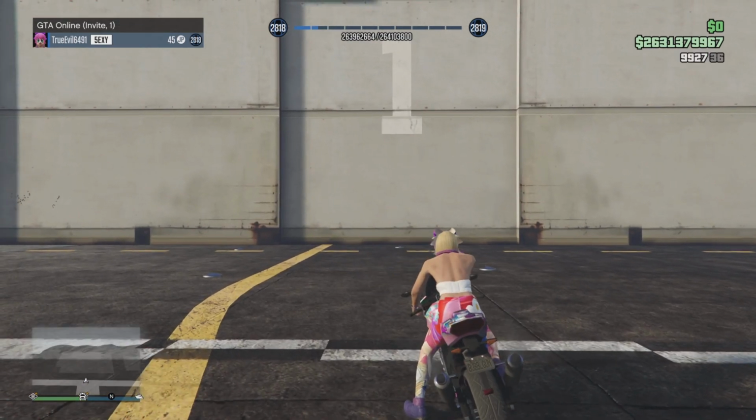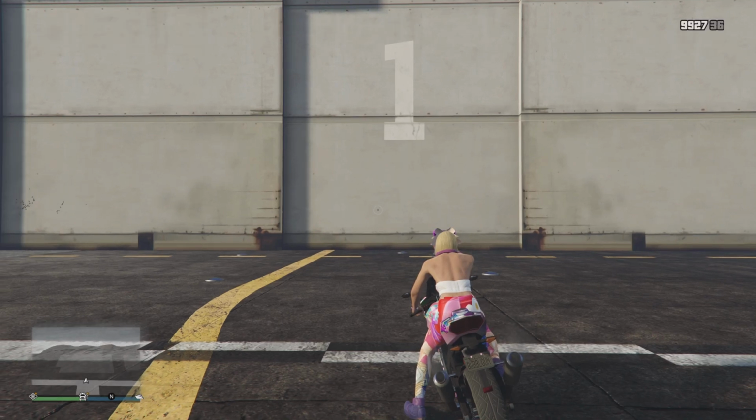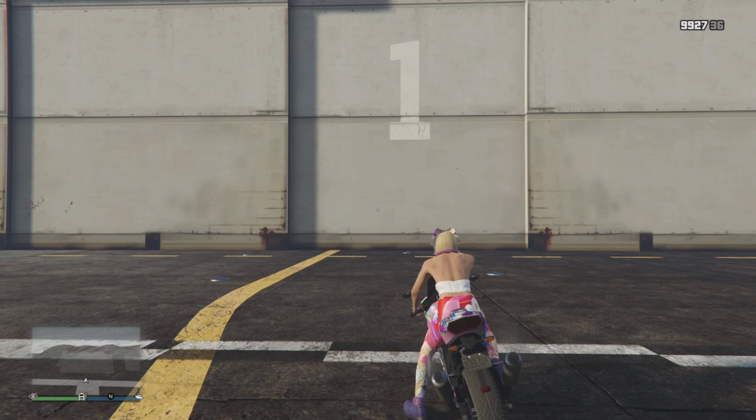So starting off with the AP pistol, we're just going to unload a full clip of every gun into the wall and see what kind of accuracy spread we get.